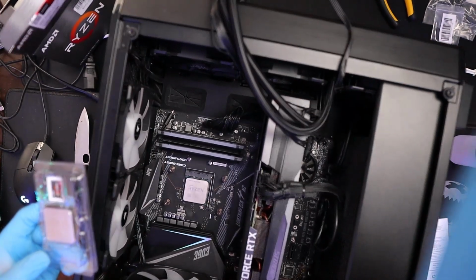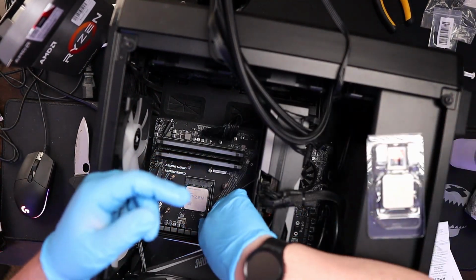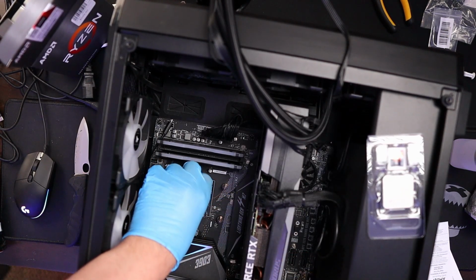5900X. Let's go back to the socket. All right, so we're gonna just swap this out. We're gonna take the other one, we're gonna first take this one out, so we're gonna lift the arm over and up, and then we're gonna gently pull the processor up.